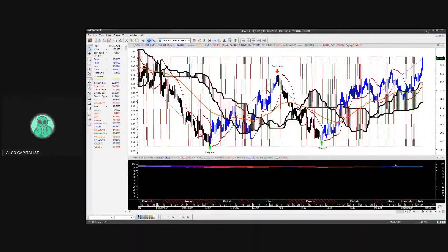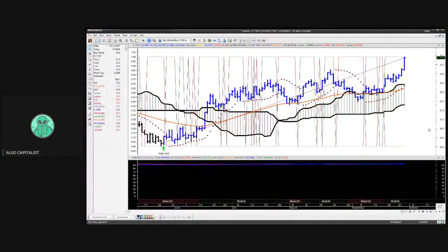US dollar, though, trying to show off a little bit. Look at today's pop in the US dollar, getting above 94. That's right, we hit that 94 handle, ladies and gentlemen, and even managed to close near the high of the session. But we have a problem because this is an index.